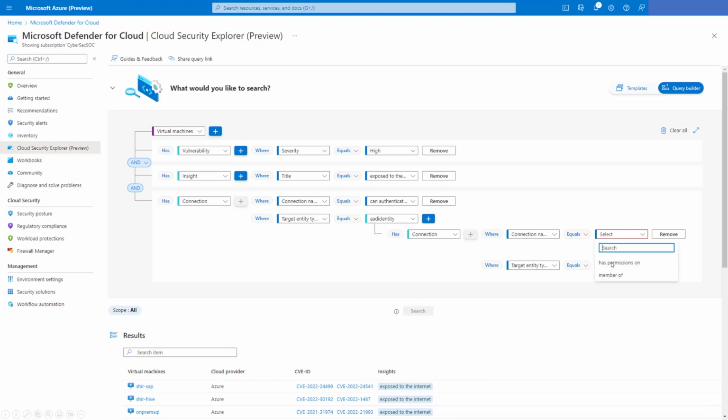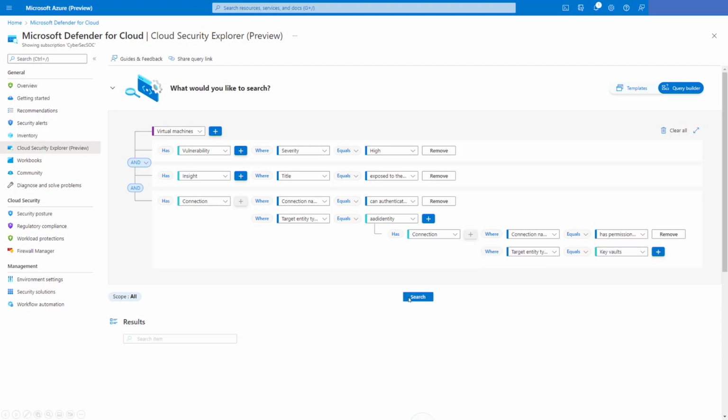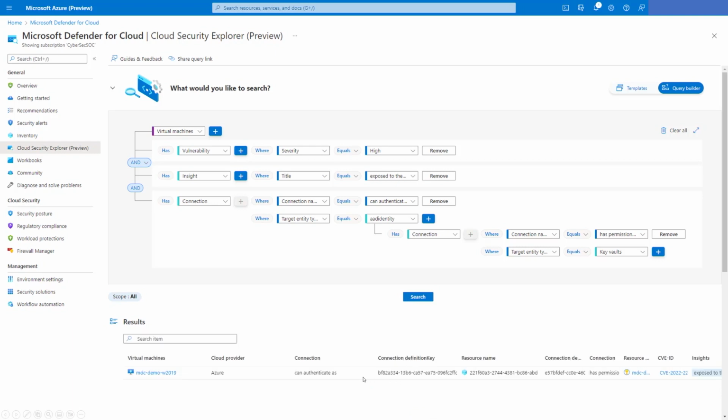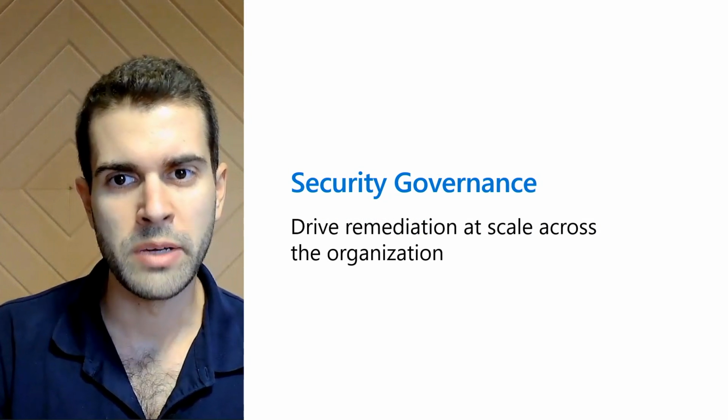Now I will continue the search and adjust the query to look only for vulnerable exposed machines which are also allowing lateral movement to a key vault. I can see that I now got only one result. I can click on it to see all details and drill further to remediate the vulnerability. To summarize, the Cloud Security Explorer helps you to query the graph for your own custom findings to meet your organization's specific needs.